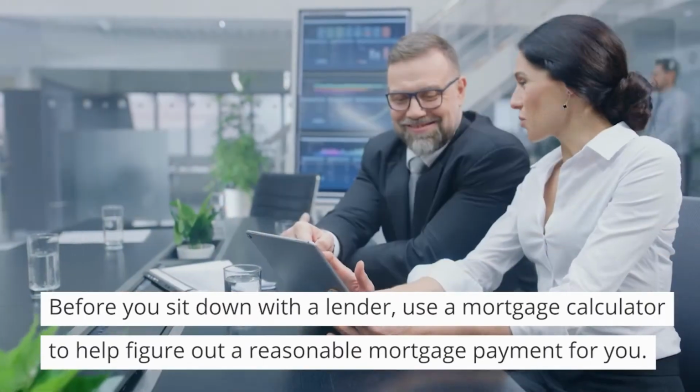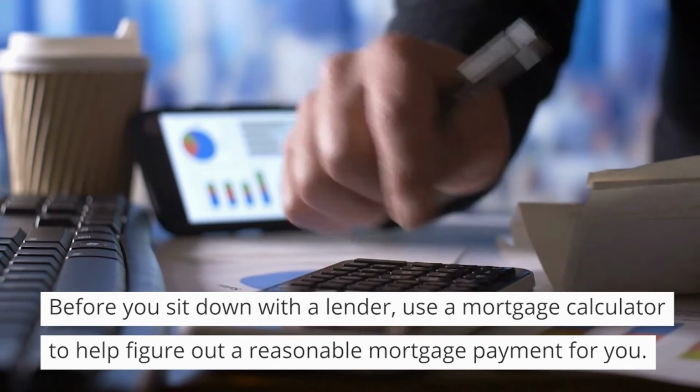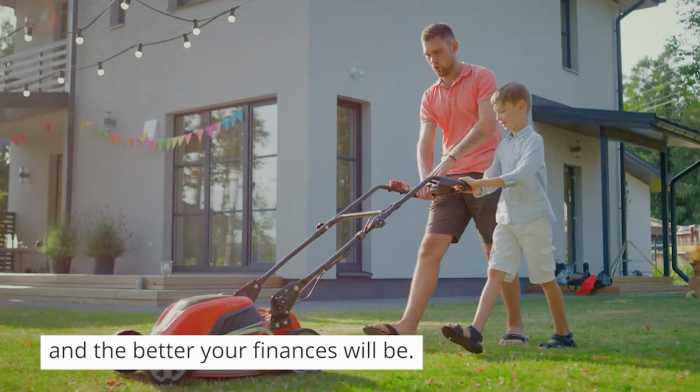We're here as your mortgage lender as well. We'd love to answer any questions and tell you more about your debt to income ratio, how to calculate it, and how it plays into your overall mortgage and home plan.